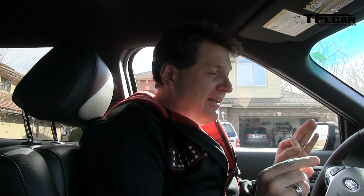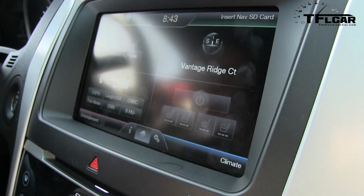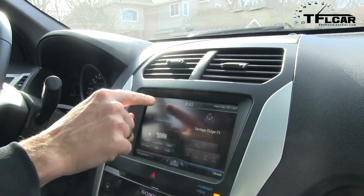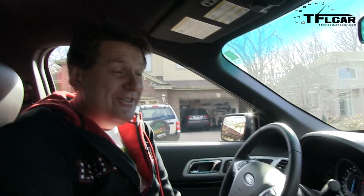All right, here's the biggest surprise of all. I'm in the brand new Ford Explorer, and I was going to use this vehicle to show you the difference in button sizes, because this car has little teeny tiny buttons. If you look over here, for instance, the heated seat button is about as big as my finger, so it's easy to miss. But the biggest surprise of all is that the Ford Sync system has completely locked up.